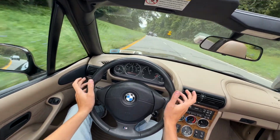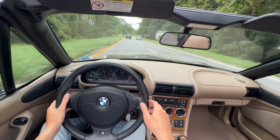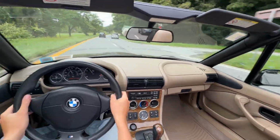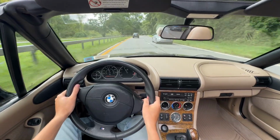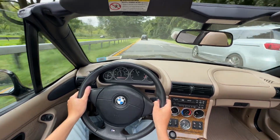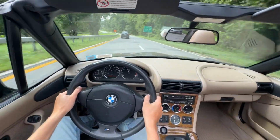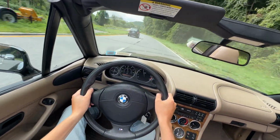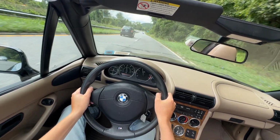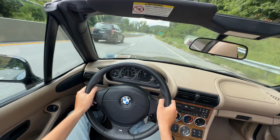But there are some compromises to be able to be really good at just daily driving, but also be sporty enough to throw it through the corners and have a good time. But I think it's a very happy medium. And it does a really pretty good job at both of those things.